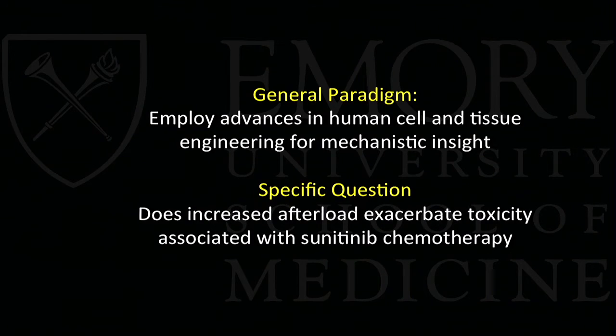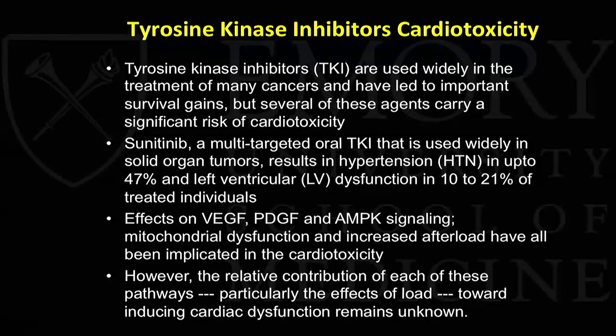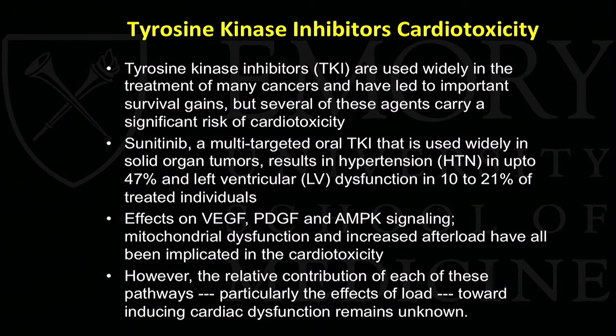One of the questions that we address first, because it's probably easier than some of the others, we were talking a little bit about maturation and proliferation studies, those might be a little bit harder, but we could move on to those soon, is toxicity questions. So we know that there's lots of different new chemotherapies, tyrosine kinase inhibitors in particular, that have lots of potential for killing cancer, but also have some cardiotoxic effects. And one of the questions relates to Sunitinib, and that's highlighted here. So TKIs are used widely in the treatment of many cancers, have led to significant survival gains, but a lot of these agents have cardiotoxicity risks.